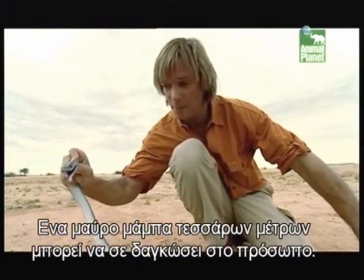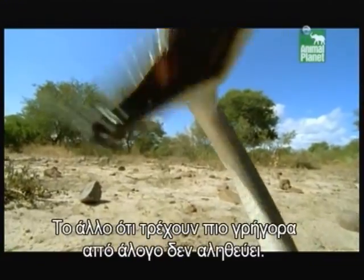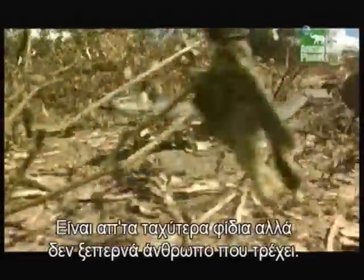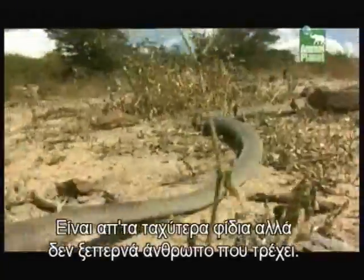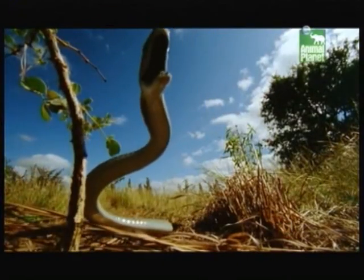And a 4-meter black mamba can stand up 2 meters high, could literally bite you in the face. That's very dangerous. The other stories you hear about mambas outrunning horses and things like that are not true. This is one of the fastest moving snakes for sure, but it could not outrun a human being going flat out, especially if he's got a mamba on his tail.